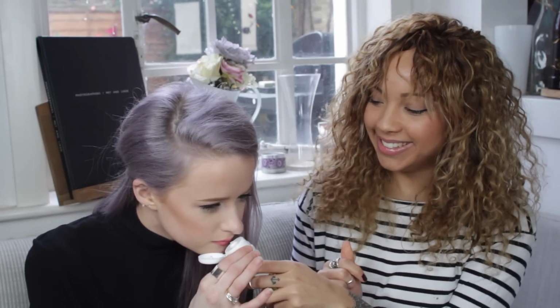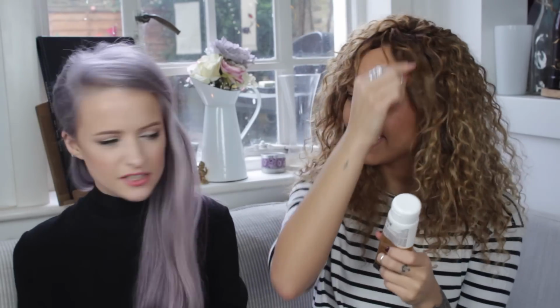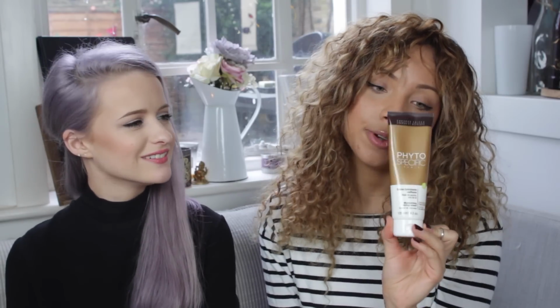It smells nice. It doesn't smell the best, but it's okay. It's got a similar smell to the regen, quite fresh and clean. It's quite lightweight for the hair because I hate sticky products in the hair. And if you've got curly hair, I really recommend it. Oh, perfect. I love you.